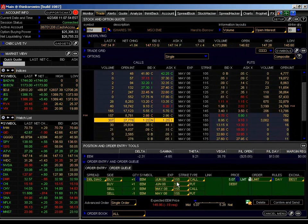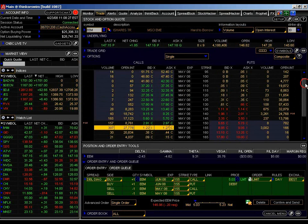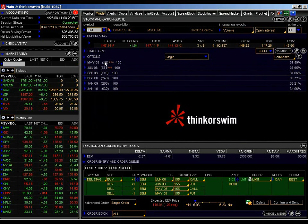Now, a double calendar means buying and selling at the same strike price but just in different months. So in this case, we're selling the May 155 call, and we're buying the June 155 call. And the reason that we're doing that is because the May option will expire pretty soon, within the next 3 weeks. Well, the June option has a much longer expiration. If we go up here to our options trade tab for a second, you can see that the May options expire in 23 days. The June options don't expire for 58 days.